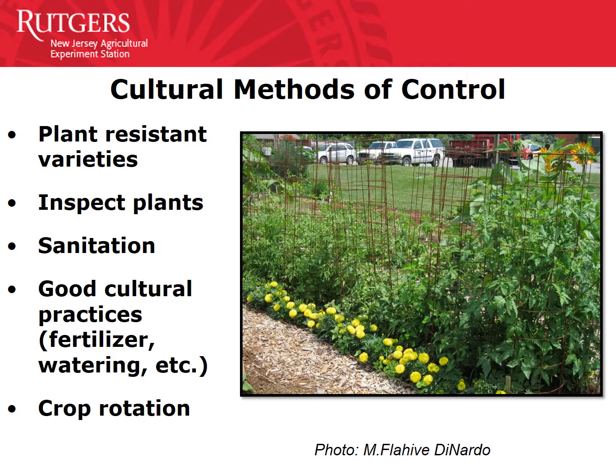Keeping the garden weed-free and removing dead or dying plant parts gives insects and disease pathogens less opportunity to spread. Plants that have received proper care, such as watering, can withstand an insect or disease problem better than a stressed plant, one which may not have been properly watered or has been damaged. Crop rotation, moving types of vegetable in your garden to different locations in the garden annually, will be discussed on the next slide.